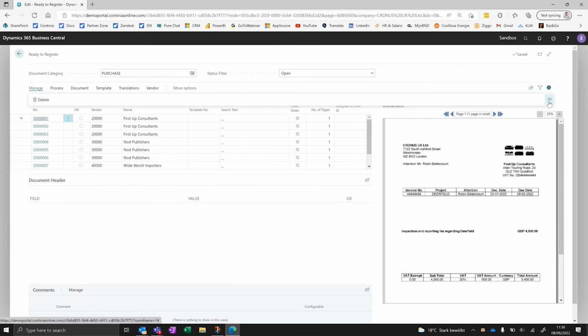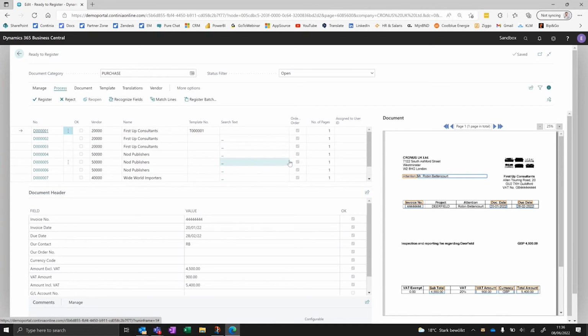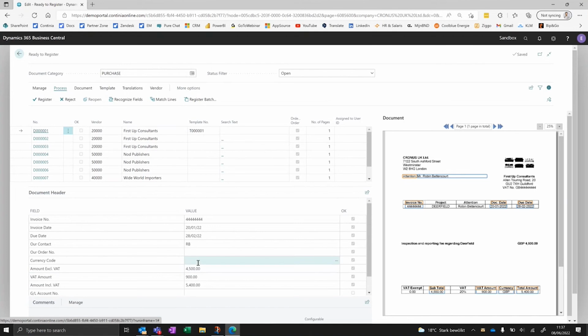Now I want to process these invoices. I'm going to start by pressing the button Recognize Fields. The system will think for a second, and then we'll see a couple of things happening. On the right-hand side, we see orange and blue bars appearing. In the middle, a template with data, and down below, we see comments.